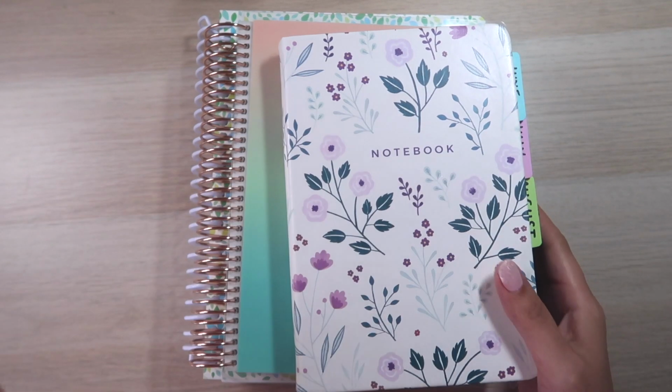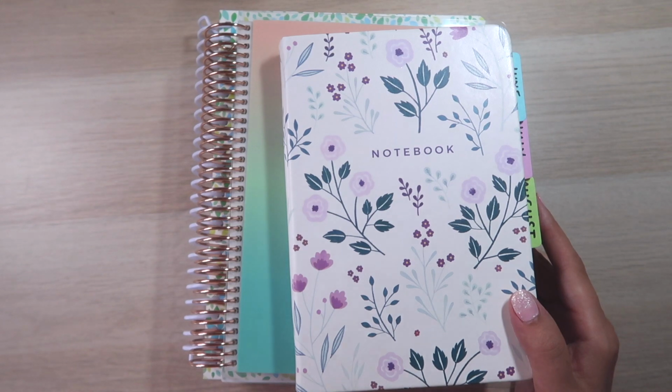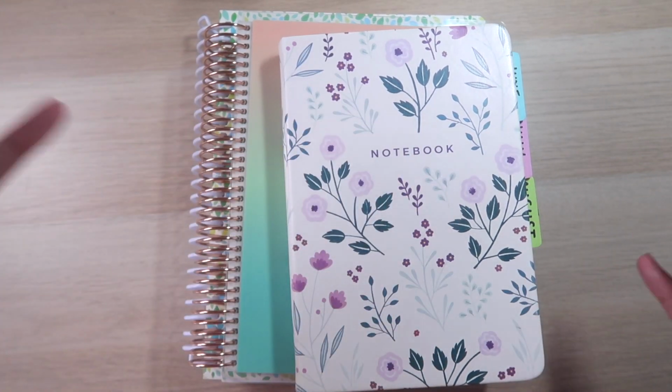So what do we have to do today? I need to check into my power sheets because I haven't done that since I set them up last week. I need to fix my pain tracker because today's a catch-up day.